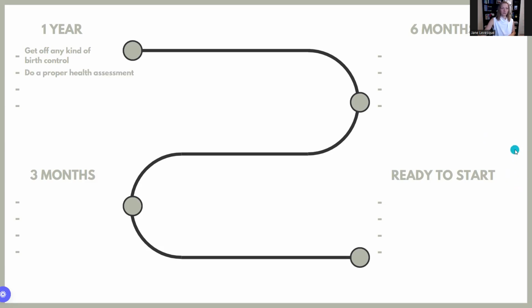So we want to get off birth control, and we want to do a proper health assessment, you guys. A proper health assessment takes time. So if you want to get down to the root cause of your problems, it's not just going to happen overnight. You need to do some testing, you need to do some digging. And then once you figure out what it is, it's going to take some time to correct that, depending on how long you've had the issue for. So we want to give ourselves some time.